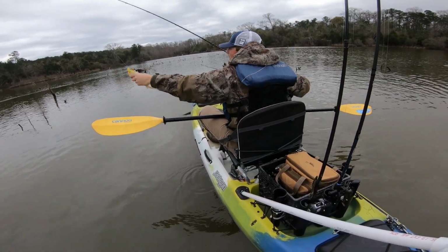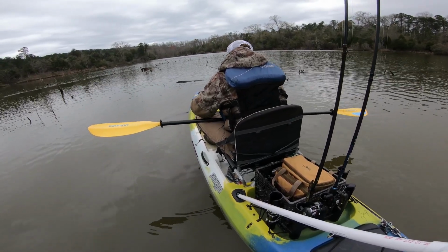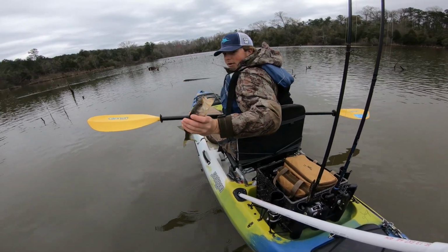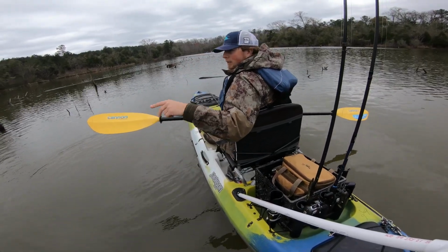Slow. I'm talking slow rolling that thing. He choked it too. God, he choked it. Number two, slow rolling that spinnerbait in the wood. I let that spinnerbait fall all the way to the bottom and then just creep it through that wood.